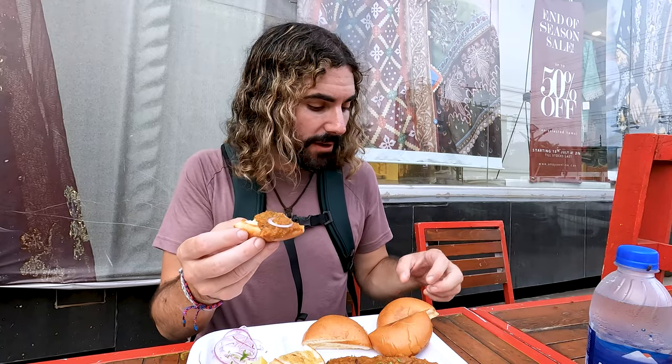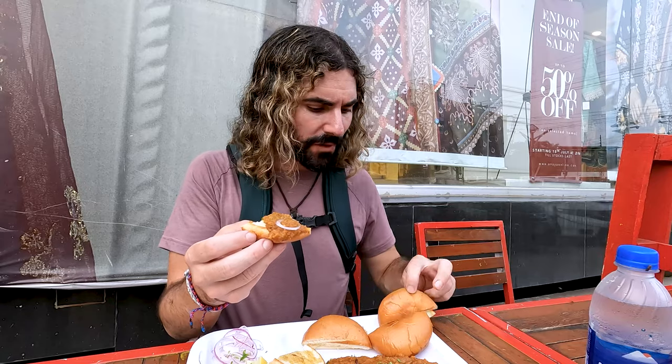What's crazy is, according to Wikipedia, pav bhaji is considered fast food. This is not how we would think of fast food in the greater part of the world now, is it? That's really nice. The bun, toasted perfection. It's got a nice buttery flavor to it. It is essentially a hamburger bun and tastes just like a hamburger bun, but it's a dang good hamburger bun. It's not that limp thing you're gonna get at McDonald's or some other fast food joint.